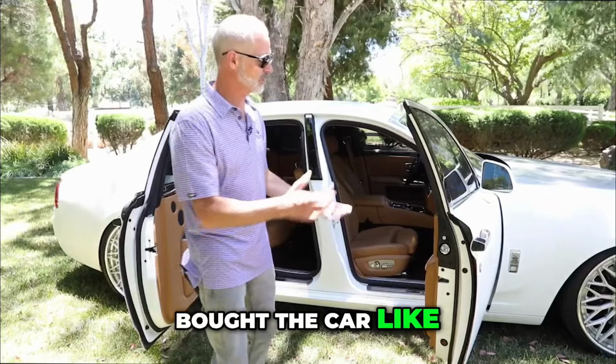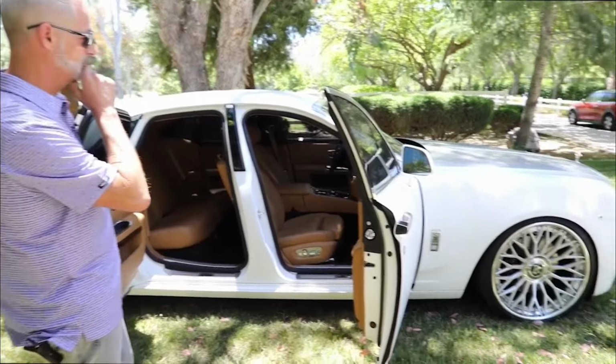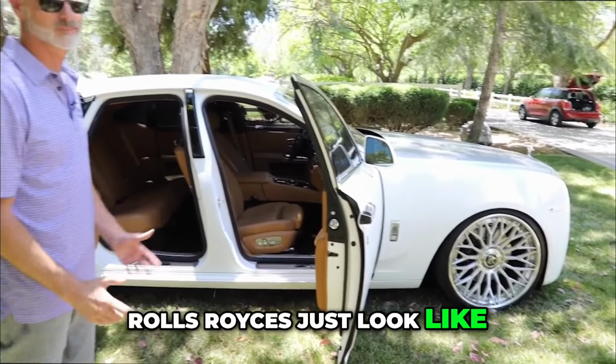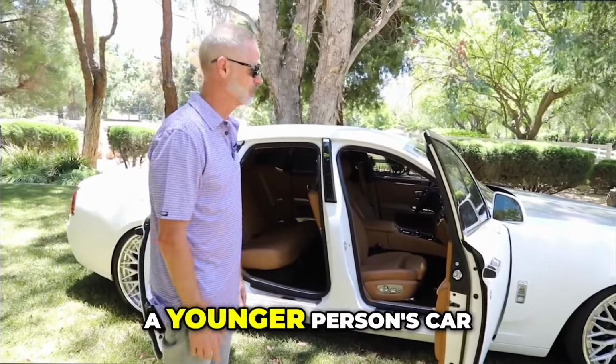And I bought the car like this with the wrap on it, with the wheels. So it just had kind of a cool look to it, because a lot of the Rolls Royces just look like, I don't know, old people driving them. It just didn't seem like a younger person's car.